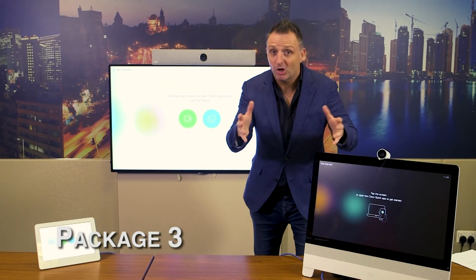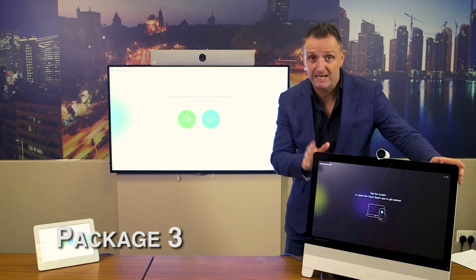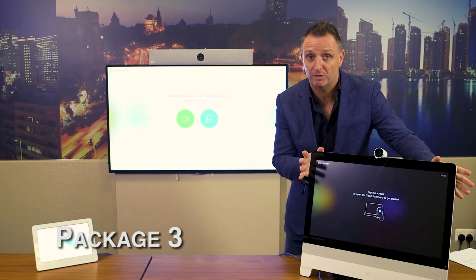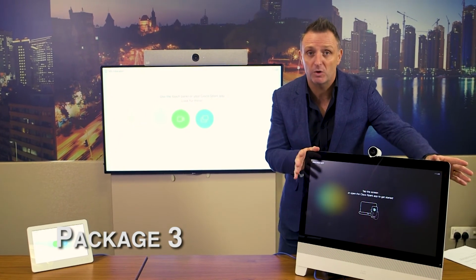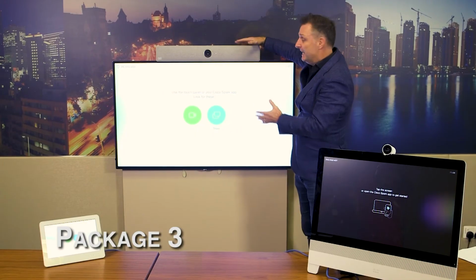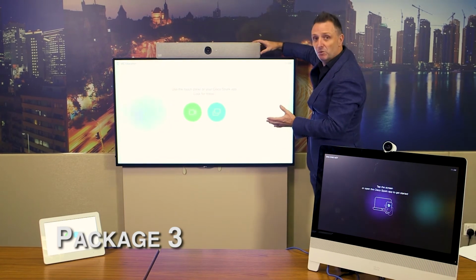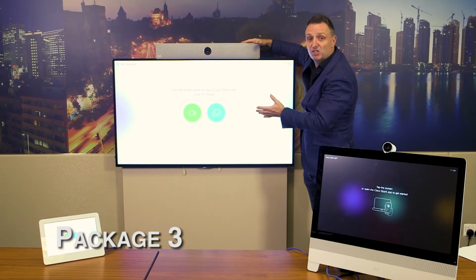Okay, last but not least, package 3. In package 3, you get 3 of these fantastic smaller footprint video devices, which do the whiteboarding, the video conferencing, the screen sharing that we covered earlier, as well as a purpose-built video system for a mid-size room. It has a lot of the functionality of the larger systems. The mic and speakers are built into it. It connects to existing TV screens.